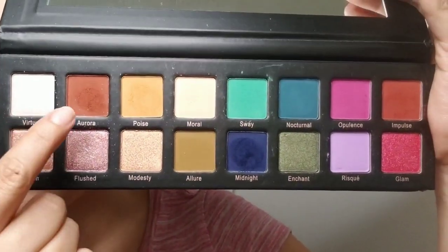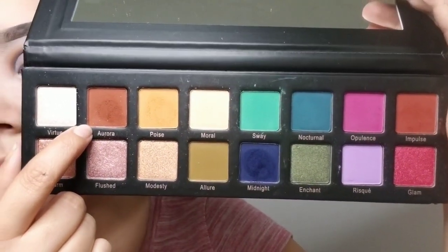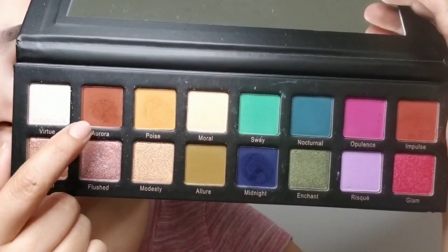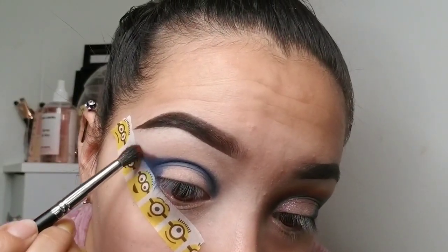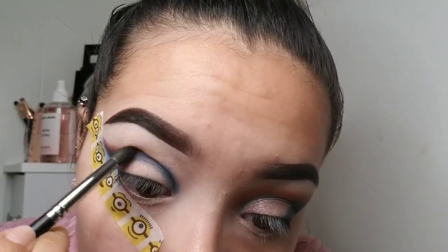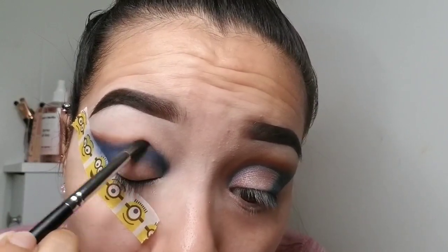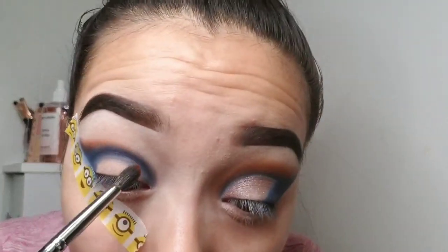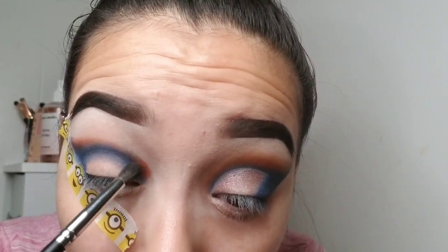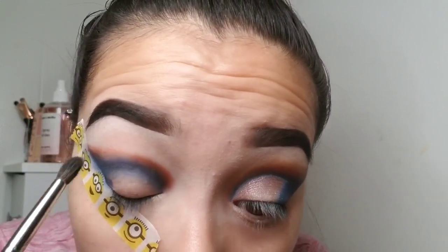Next shade is Aurora, and this is a super pretty burnt brown. I absolutely love this shade, and with my Morphe M506, I'm going to place it right above the Midnight shade. Make sure half of the brush is over the previous color and half of it is right above it. That way you get that nice, beautiful blend. This is honestly how I always do my makeup. Just make sure half of the brush is on and half of the brush is off the color.